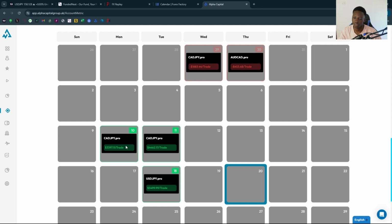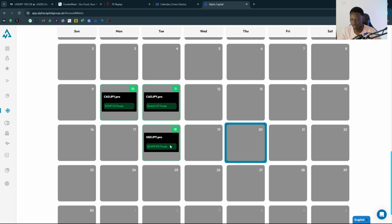I took a profit trade on CAD JPY, another profit trade there, and also another profit trade on USD JPY. So CAD JPY has been quite profitable, you can see, and USD JPY has been even more profitable. I've not taken a loss on it yet since I added it to my trading pairs.